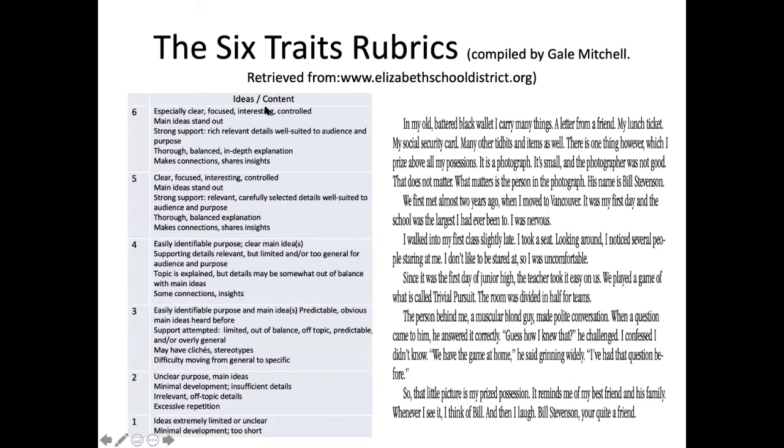And if we're just going to consider the ideas, the content, so what is the meat of this story? That's the ideas, right? We do have students who sometimes have a hard time getting started with their piece of writing because they're not sure what to write about, right? And sometimes they actually do better with a prompt because they have to make their ideas fit something specific. But let's just take a look at what would get a student a 6 on this particular rubric.